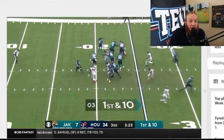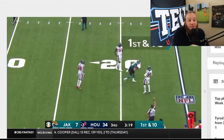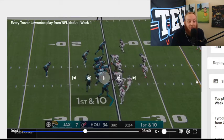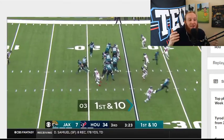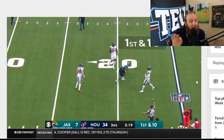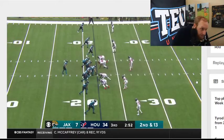Here we go. 3 minutes left, starting from their own 25-yard line. The pressure got there instantly. He just throws this ball away. Luckily, it was caught, but you might want to just go down with this one. I know he's already thrown 2 interceptions at this point. He's like, I'll just get rid of this ball loosey-goosey, but that's cause for concern. Just trying to do too much.